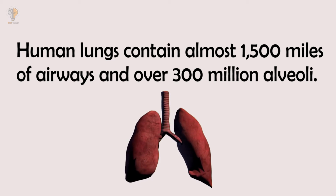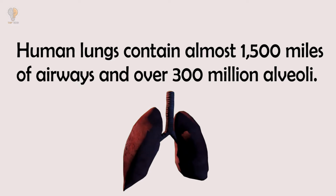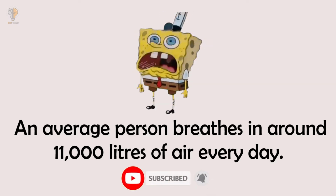Human lungs contain almost 1,500 miles of airways and over 300 million alveoli. An average person breathes in around 11,000 liters of air every day.